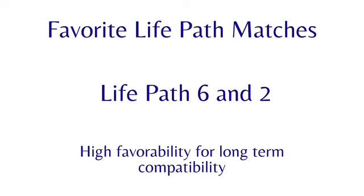So I really like this combination because when you see them together, it's all about connection for them. You'll see them getting committed early. You'll see marriage happening, and they often want to create a family.